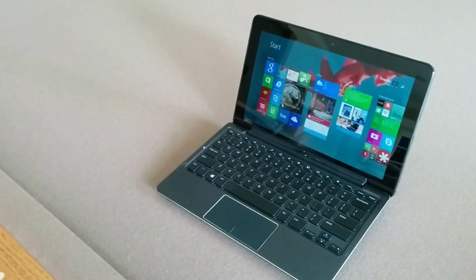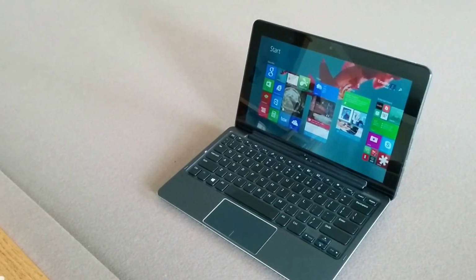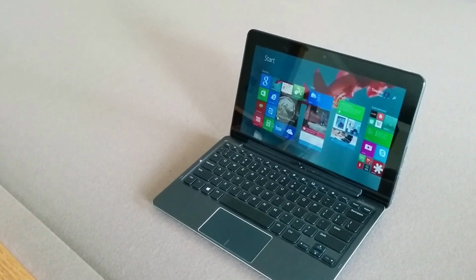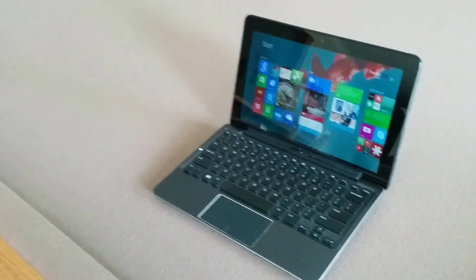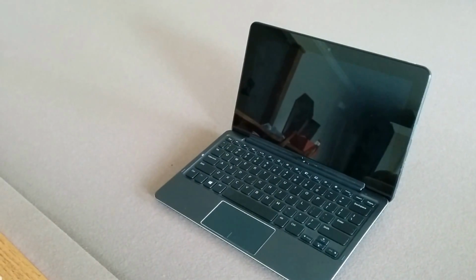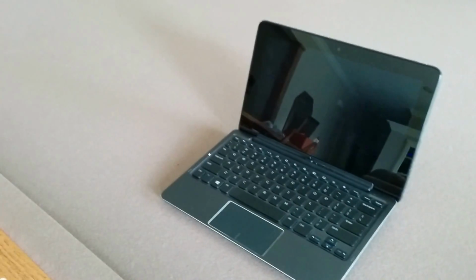So I said I like the combo of a small tablet and a Chromebook. This does both, but I think it's a compromise on both ends. So it's not as good a laptop as a better laptop. It's not as good a tablet as a good tablet. For what it is, it's incredible. I'm still very happy with it.